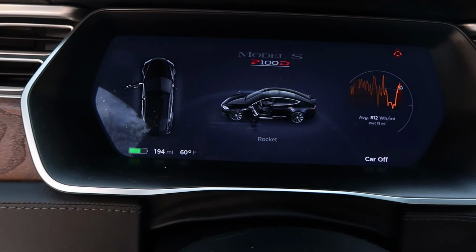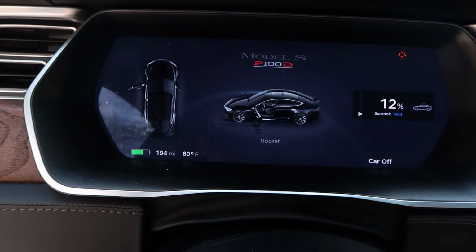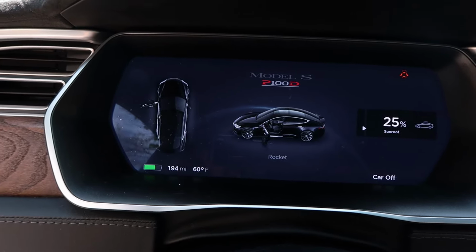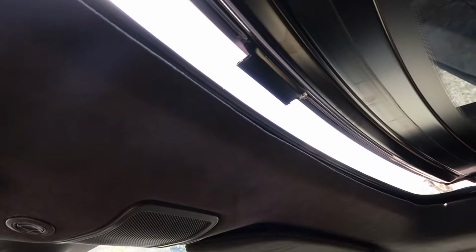You can obviously control things on the left side and the right side here. This is opening the sunroof or closing the sunroof. Very, very cool. And I'm doing that right there. Open and close. Very, very cool.